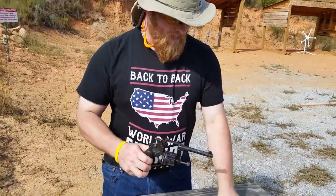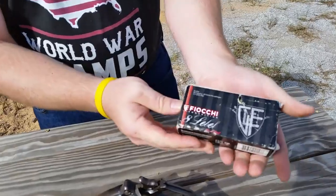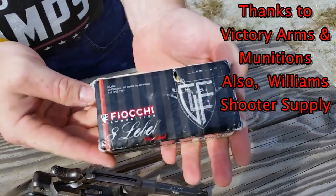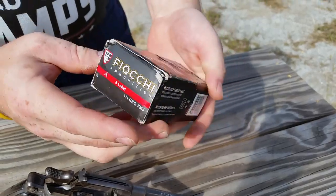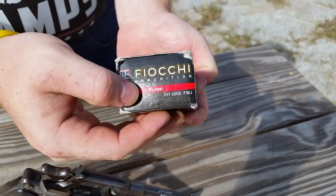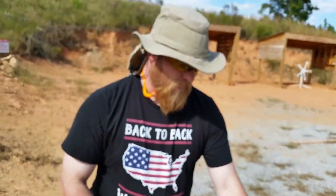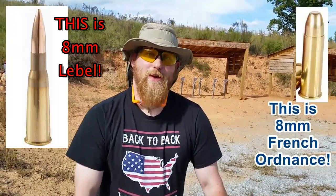It is in a kind of a unique caliber as well, so something you can't exactly go down to Walmart and buy. I had to find some of this out on the internet, and the box is not in the best shape, but that's what you can find. So Fiocchi 8mm Lebel, the actual caliber is typically called 8 French Ordnance, but it does also get the misnomer caliber 8 Lebel, which is really a rifle round, but again, the collector market has named it that, so you get that name a lot.